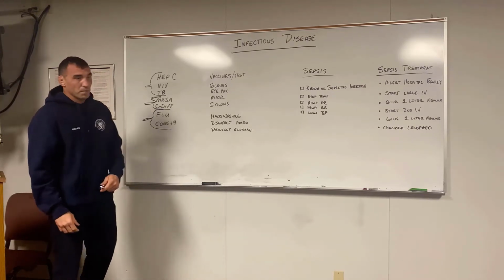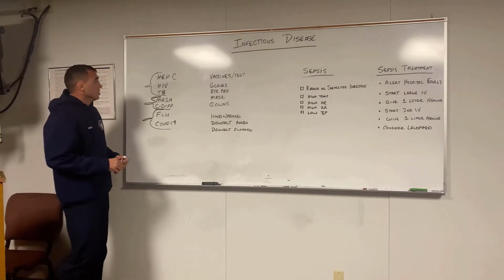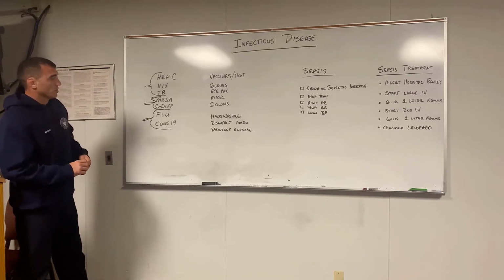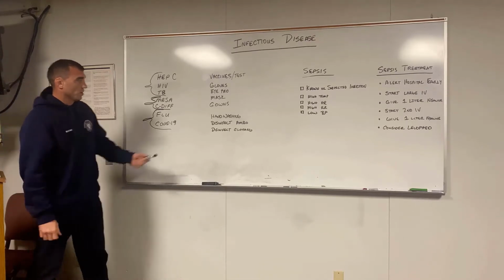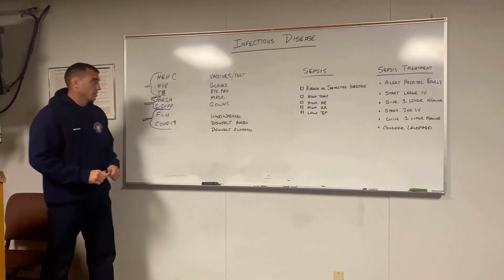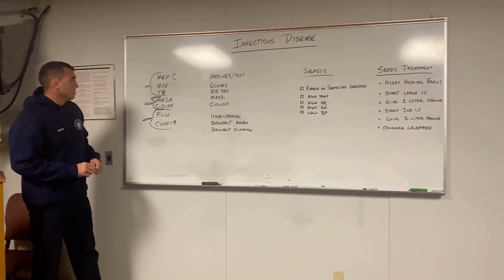Hep C is transmitted by bodily fluids, mainly blood, but other bodily fluids as well. So that's, like I said, that's why we wear gloves all the time, eye protection in some cases, and why it's very important to wash your hands any time you come in contact with that. HIV, very similar. TB, airborne.